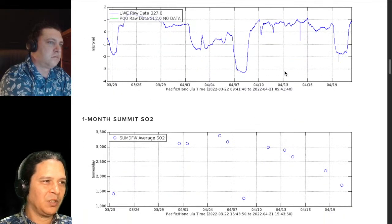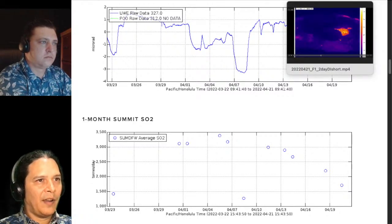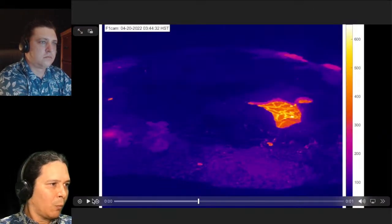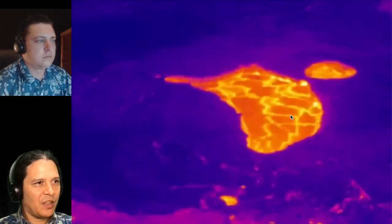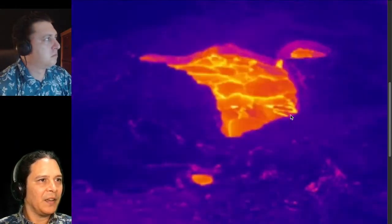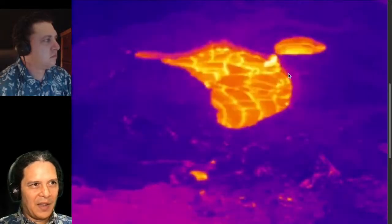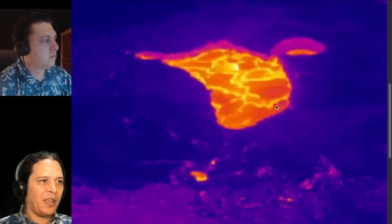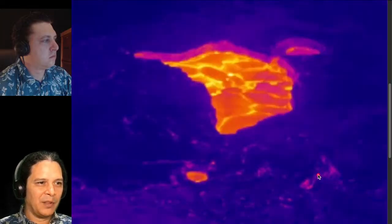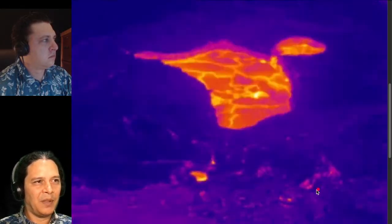Really help tell the story of what's going on here. All right, so I mentioned the deflation inflation events. I thought I would zoom in just on the last filling, dropping and filling of the deflation inflation event, just so you could see, apart from everything else, when the inflation comes back, we have a little spurt comes out of the west vent complex right here.